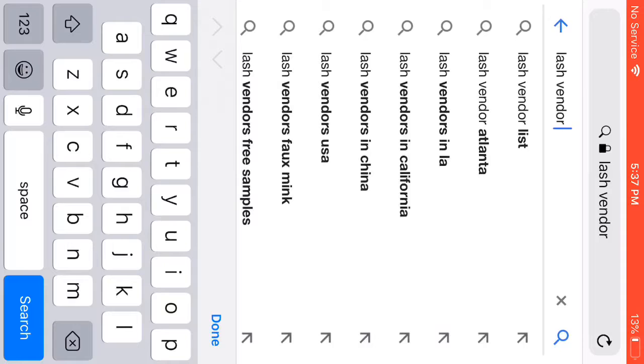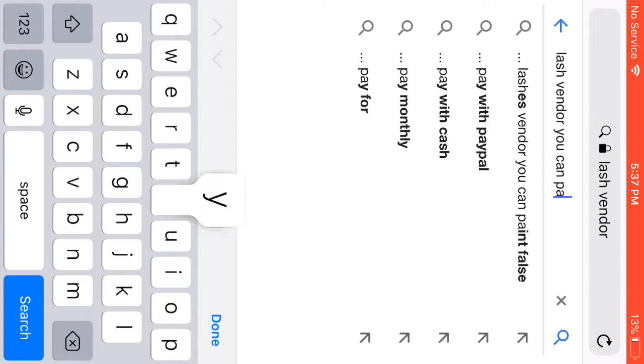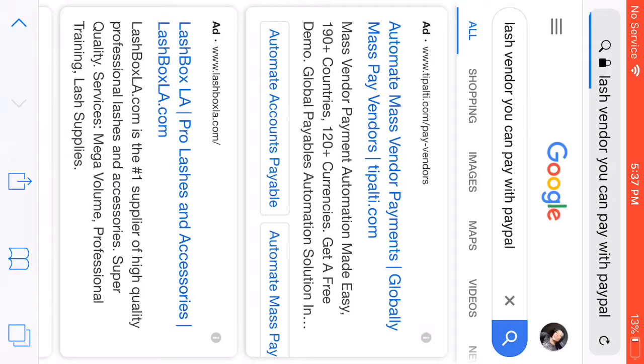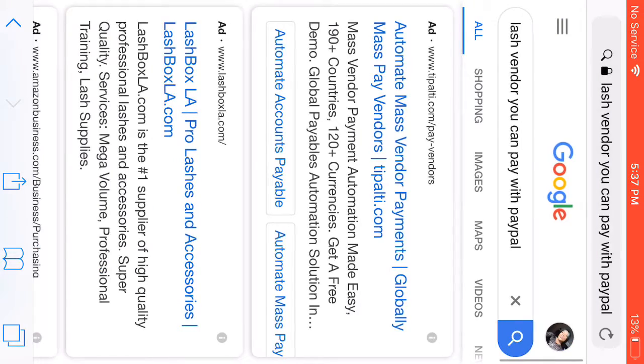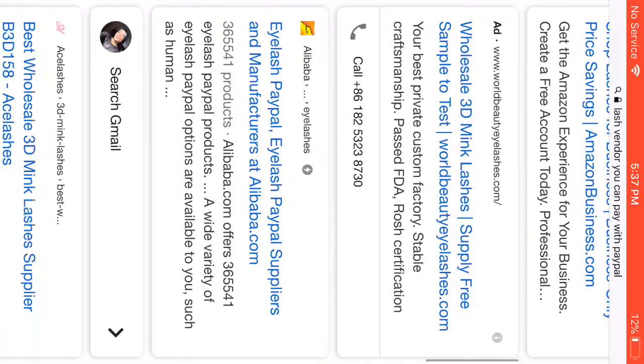But look at all the other search engine questions. Lash vendor, you can pay with PayPal. The reason why I type this in is because I don't like Western Union or MoneyGram. I just feel like that's a setup, in all honesty.